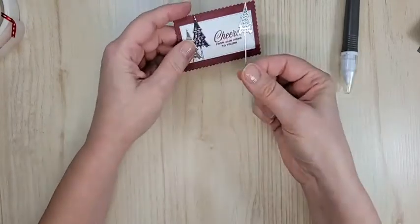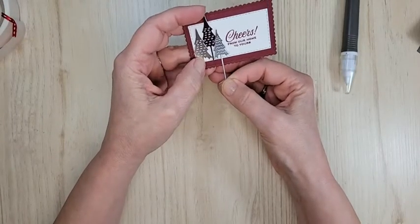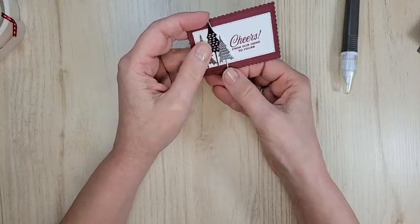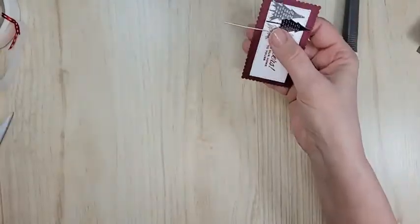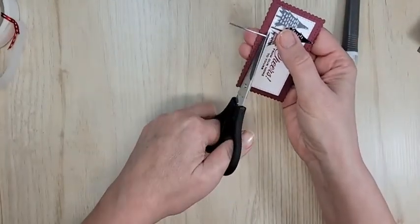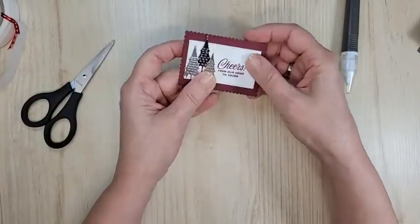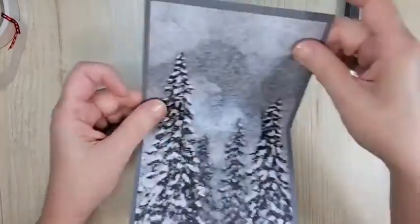But, so this one I left the full length just so I could play with the height. Maybe we'll go lower. Yes, we'll go lower, because that one is pretty tall. It's your own judgment where you want it to go. So we'll just go like that. If you find they're a little crooked, you can actually manipulate them just a little bit. So no worries there. All right, back to the inside.